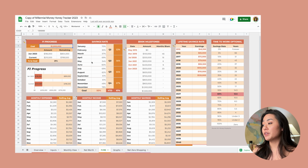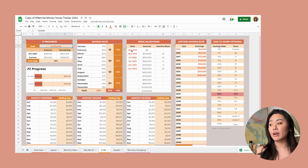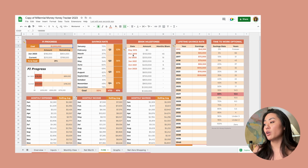We have our savings rate. Right now, you can only put your goal and it automatically pulls the rest of the data based on your inputs. Your 100K milestones. So this is like when you reach that next level of 100K and it'll automatically calculate the months between. So you'll only put the date that you actually hit it. So that's like sample 100K milestones.